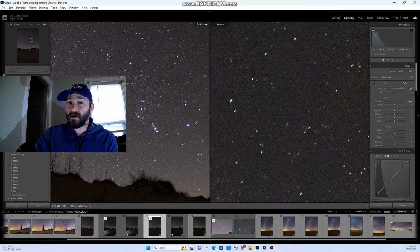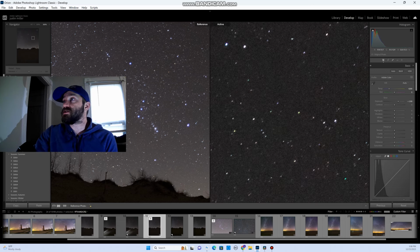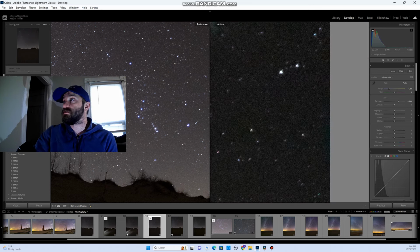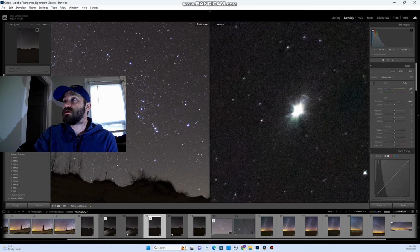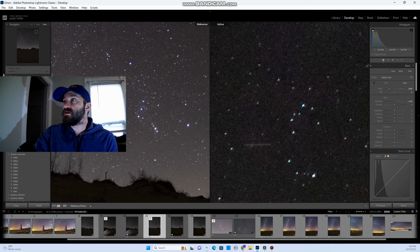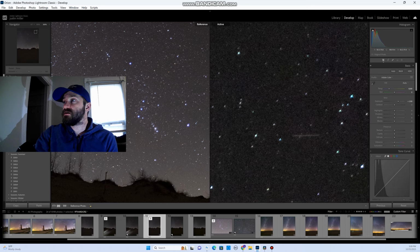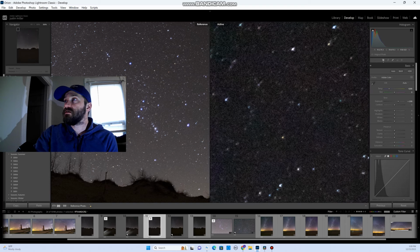And what's even weirder is later on in this same night, I was shooting 15 seconds and I wasn't getting this trailing effect. So I can't explain that. Let's go look at the corners. Got a big bright star here. Sharpness looks good. A little soft, but that's okay. We got a little bit of astigmatisms going on, but otherwise not too bad.